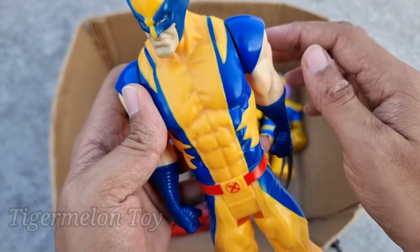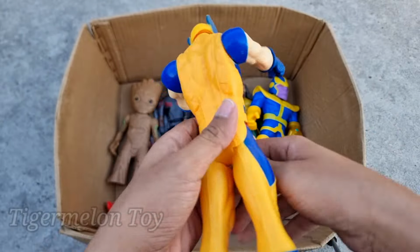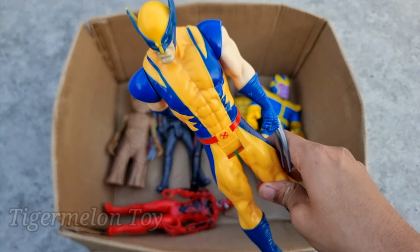Oh, guys, look at his abs and chest and biceps. Look at the sharp claws. This is very strong superhero, X-Men Wolverine.